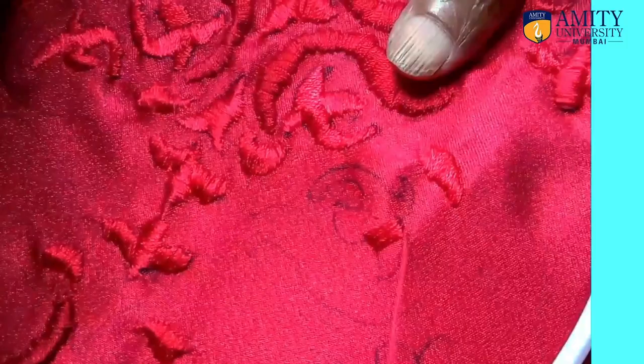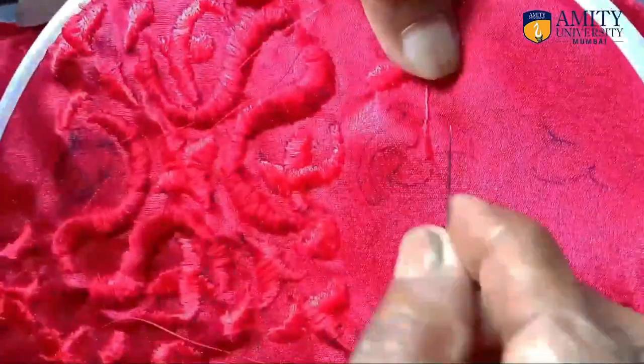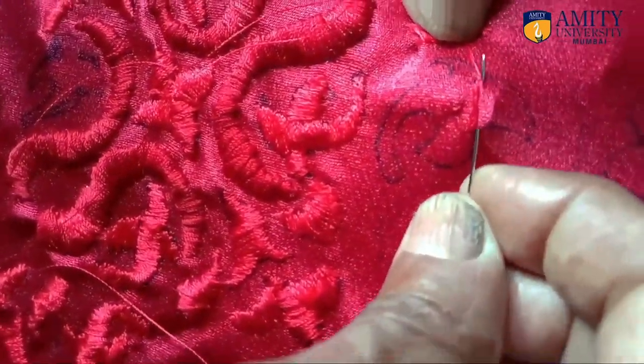The embroidery is done with satin stitch with sponge layering to it. It took literally one month to complete it, but the end product was worth the patience and hard work.